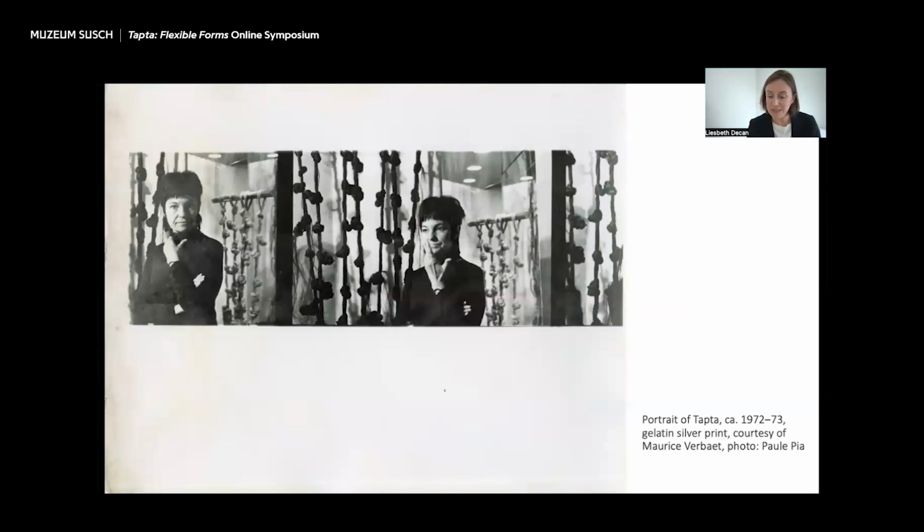The photo depicts Tapta with a short, modern hairstyle, a simple turtleneck sweater, crossed arms, and one hand elegantly near her face. Her lively gaze alternates between looking directly into the camera and glancing away from it. Likely captured around 1972-1973, in an exhibition space, we witness the artist at the onset of her flourishing artistic career.